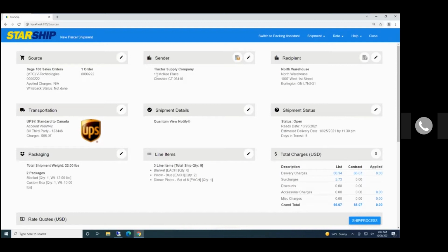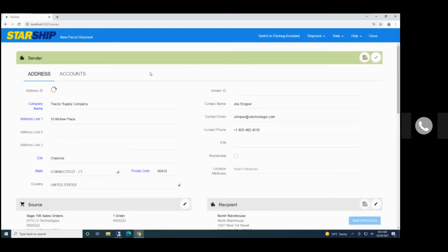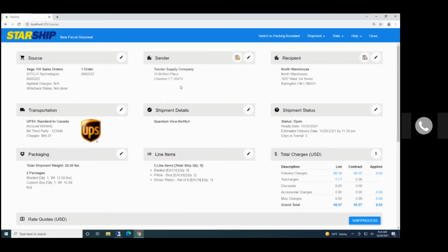Okay. Sender information, this could be your company information. As you see here, I have this actually set up as a blind drop shipment. So StarShip's automatically changed this to Tractor Supply Company for me. Okay. And I'm just simply looking at the comment line on the sales order. I actually have a value translation field. So on the sales order, it says PSC. StarShip knows that equals Tractor Supply Company. Okay, so we do fully support those blind drop shipments.